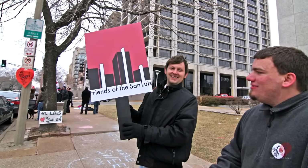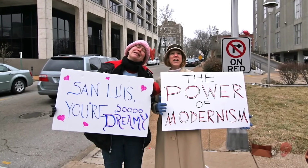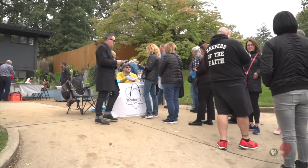Modern STL is a nonprofit, all-volunteer organization, and we're really interested in the celebration and preservation of mid-century modern in St. Louis. We've done lots of home tours, lots of open houses to not only help preserve these structures, but to really get people to interact with the architecture.